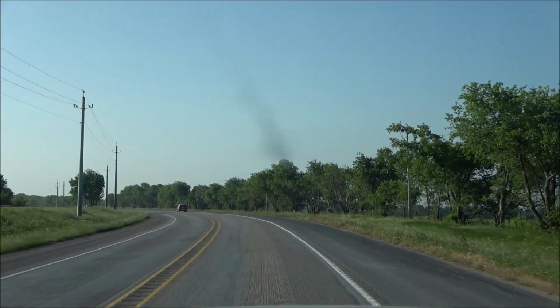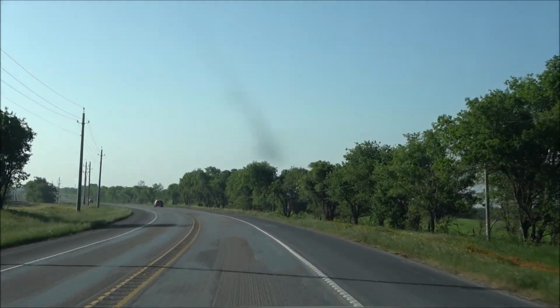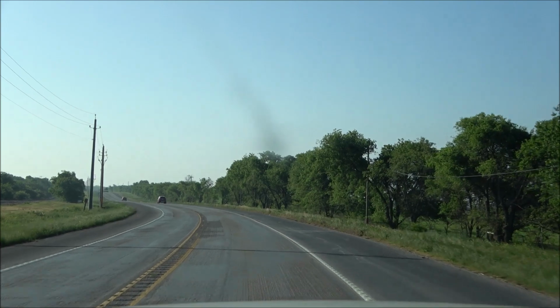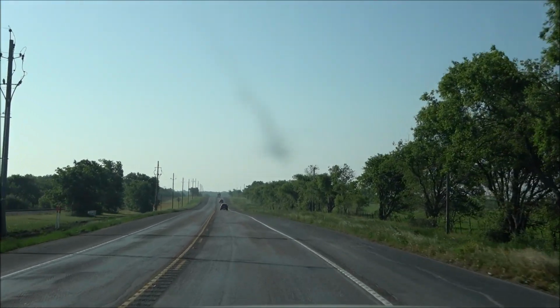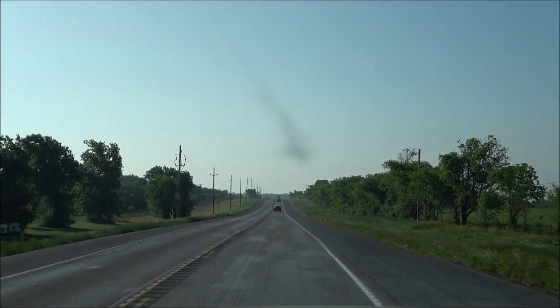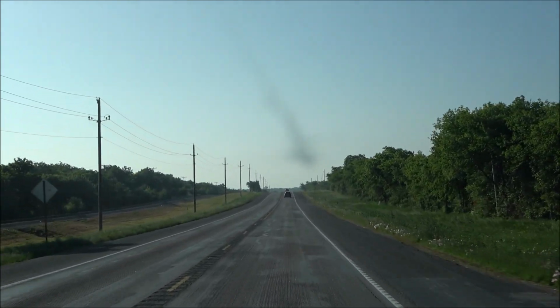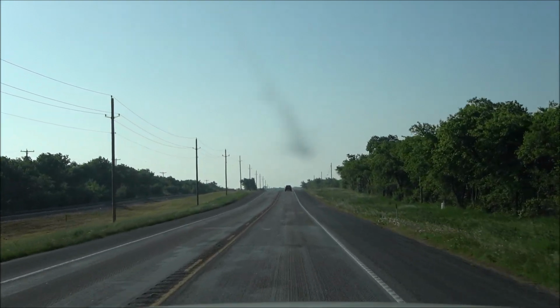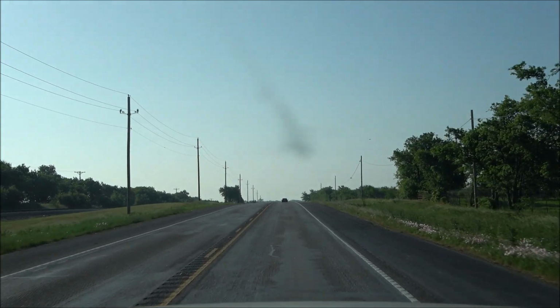But those are the trailers they highlight in Yellowstone, the TV show. If you notice, everybody in that show drives a Dodge Ram pickup, and they all pull Bloomer horse trailers. So good advertising for Bloomers. I'd like to actually see one up close and personal.